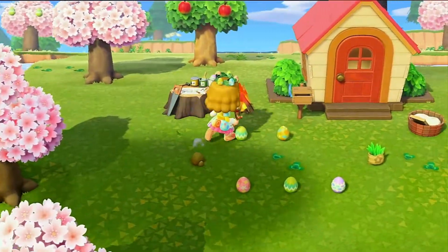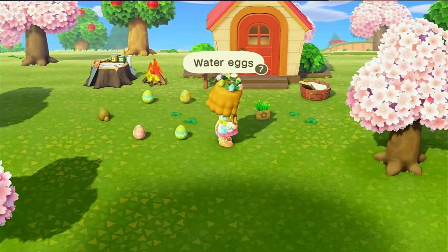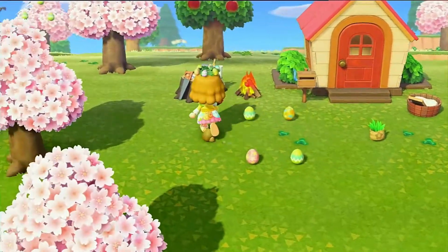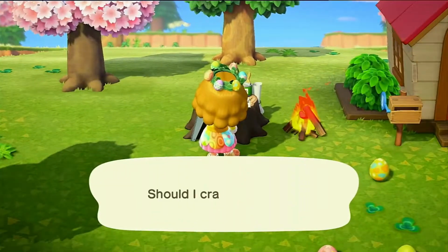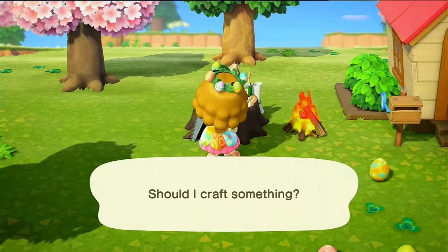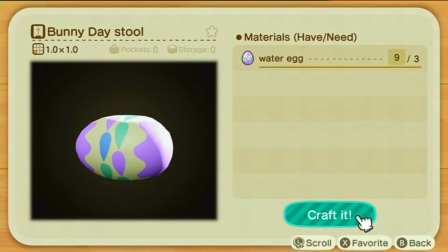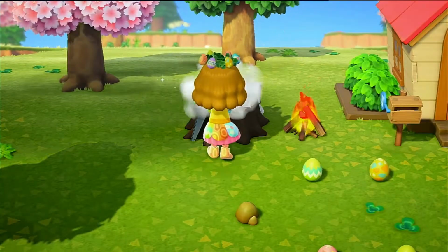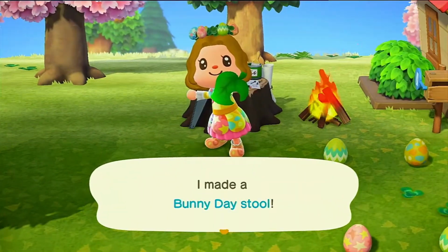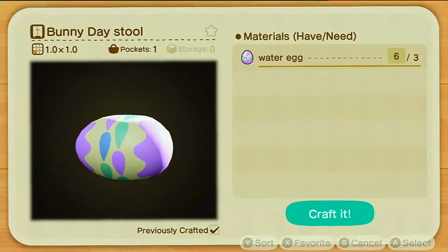Okay, I think I have a water egg somewhere here. Which one? What color is a water egg? That. Pick that up. And girl, you gotta make the egg still. Oh, maybe I put. Oh, okay. Come on. Riley, look at the bunny thing. How many can I make? Can I make like at least two? Yes, I can.